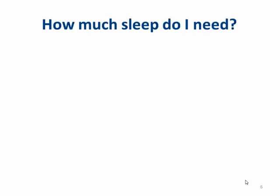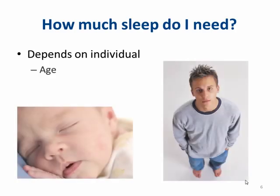Now that you have an understanding of what happens during sleep, you might be wondering how much you need. The answer? Well, it depends. The amount of sleep an individual requires varies based on a number of factors. Age is one of those factors. For example, an infant requires far more sleep than a teenager.